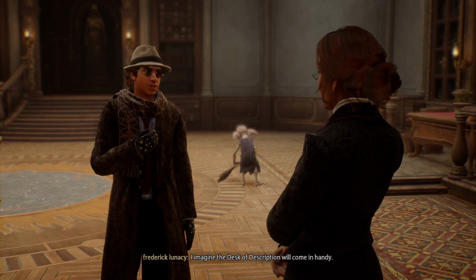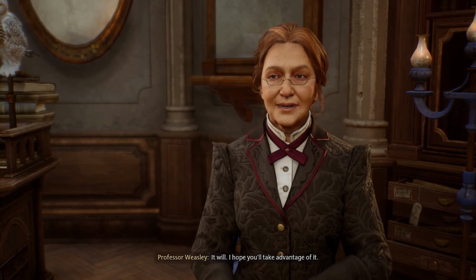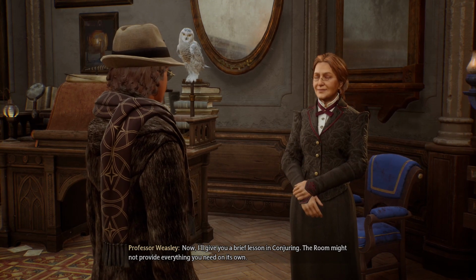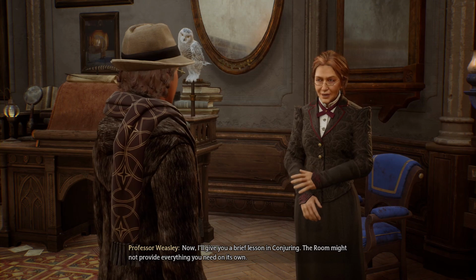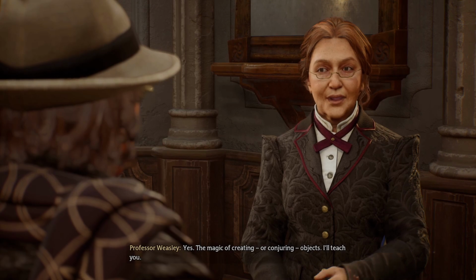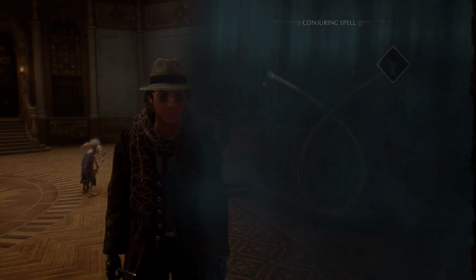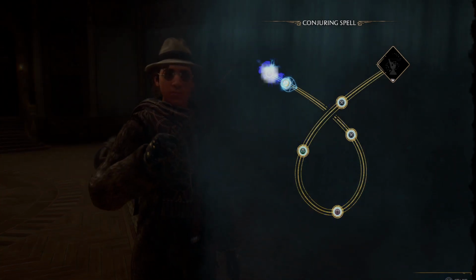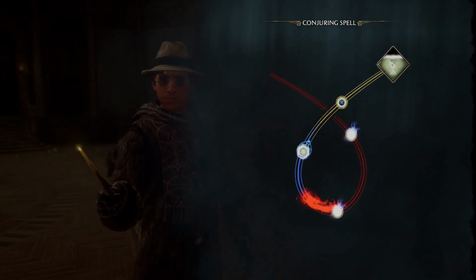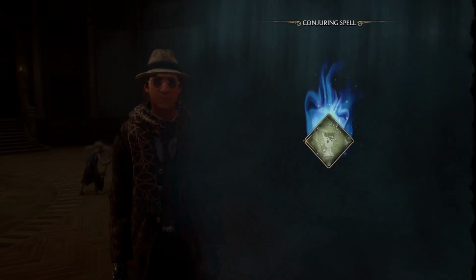Fine. I imagine the desk of description will come in handy. It will. I hope you'll take advantage of it. Now, I'll give you a brief lesson in conjuring. The room might not provide everything you need on its own. Conjuring? Yes. The magic of creating or conjuring objects. I'll teach you. Okay then. New spell.